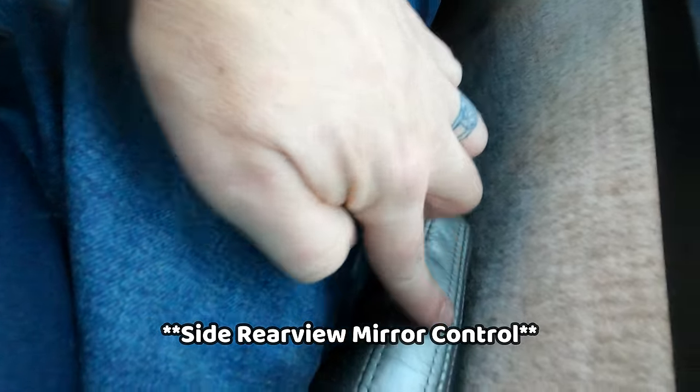If they were sport seats, they would have a controller right here. And on this side, you have air, which is kind of cool. You inflate the backing of the seat, the lumbar support. And then there are three pins which can deflate the lumbar support individually, which is kind of cool. I mean, this is kind of neat. I never really thought it was that big a deal though.